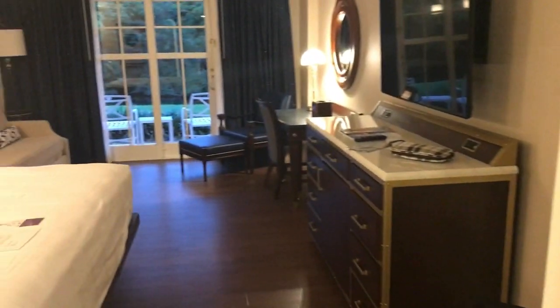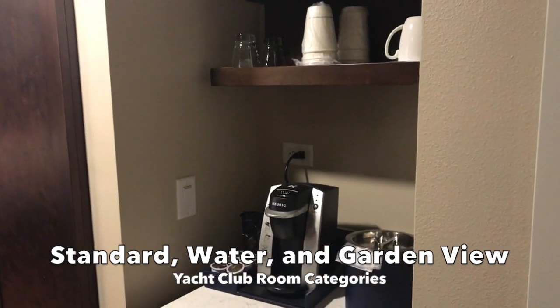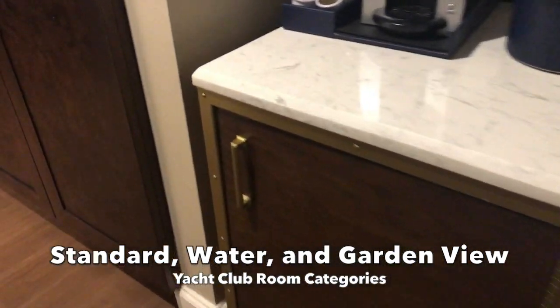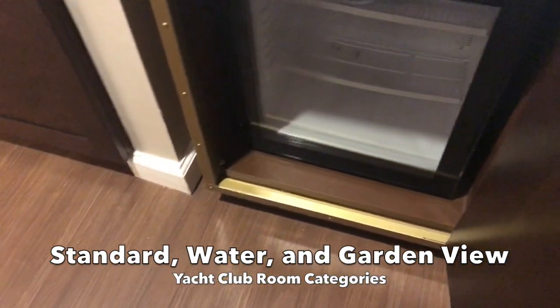Lots of space. Yacht Club has 3 categories that are non-club level. There's standard, water, which would be over either the pool or overlooking the lagoon, and garden and woods view. They also have club level rooms, which give you club level access. So you get free breakfast, free snacks and drinks throughout the day, evening desserts and evening appetizers. So good. That is the way to go, honestly. You want to go club level, if you can splurge and do it, so worth it.